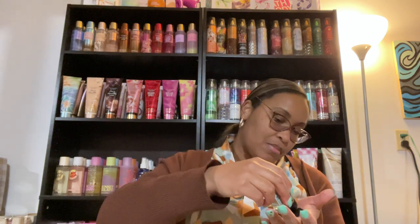I got the Bridgerton Queen Charlotte's tea. And I got the Bridgerton Wisteria Garden. Yes. And then I got this new one, which is called Chasing Daydreams. I'm very curious as to how it smells, because I think this is a new one. It smells nice. So this is Chasing Daydreams. It smells like spring. It's like fresh and clean. Very nice scent.